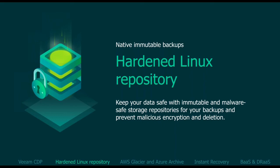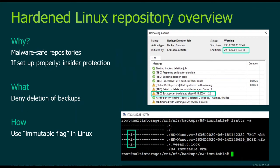Now, let's look at the next slide to see what the repository looks like, and we're going to go a little more in depth. As you see here on the right-hand side, in that little box highlighted in green, it says that the backup cannot be deleted. Why can it not be deleted? Because it's under immutable protection. So think of this as almost insider protection. We can set up insider protection along with this, but it's also kind of like insider protection already.